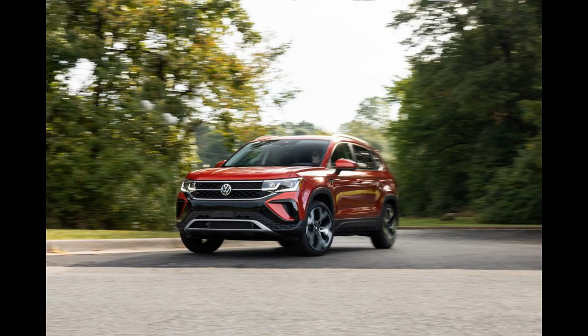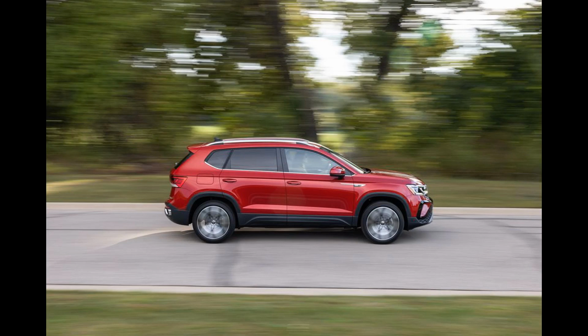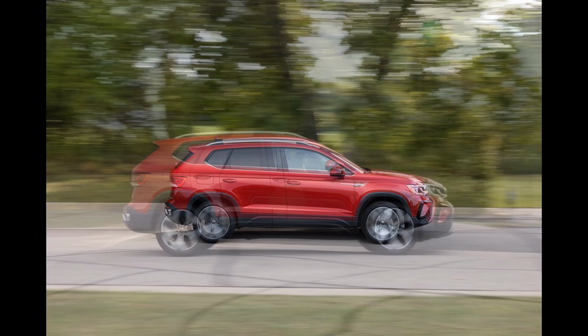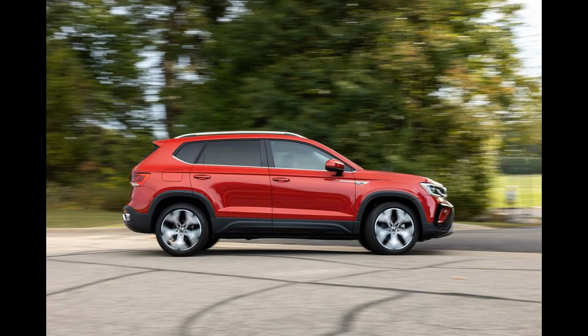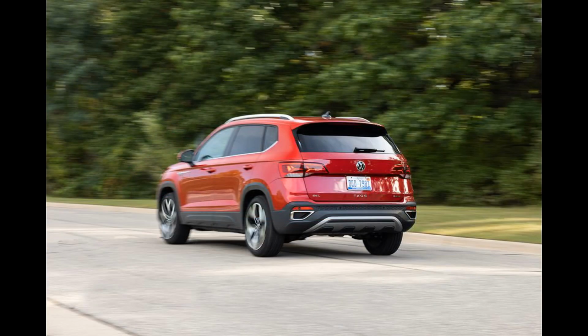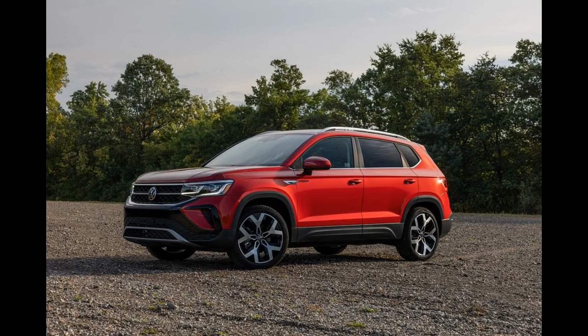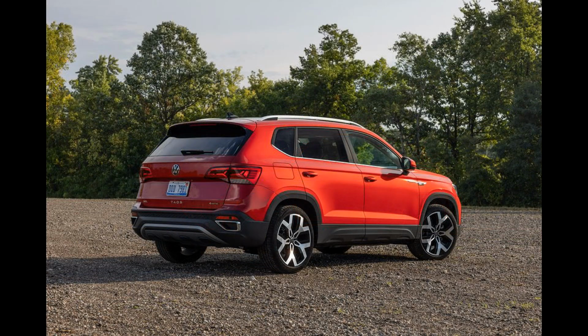Subcompact SUVs feed a hunger for space, affordability, and a certain sense of belonging since almost everyone drives an SUV these days. Among 20 other competitors, the Volkswagen Taos quenches an additional, more recent consumer craving for parsimonious fuel economy. Available in front or all-wheel drive, every Taos hums along getting exemplary real-world fuel mileage thanks to a stingy, 158 horsepower 1.5-liter turbocharged 4-cylinder engine.